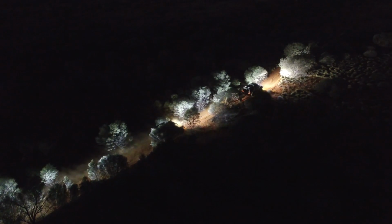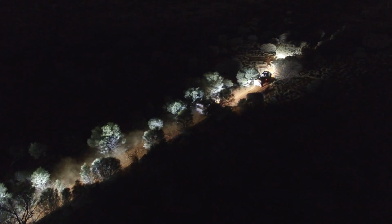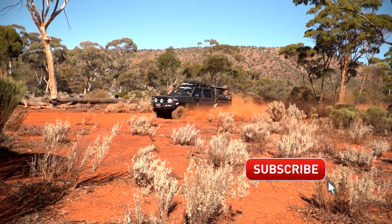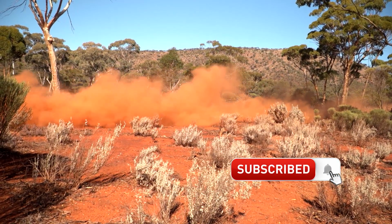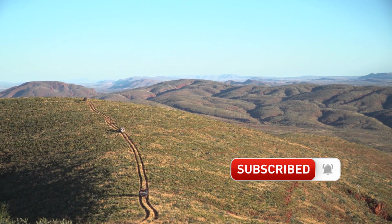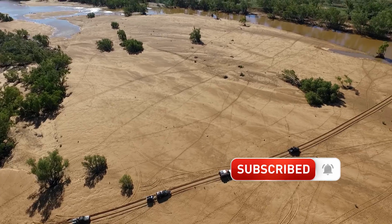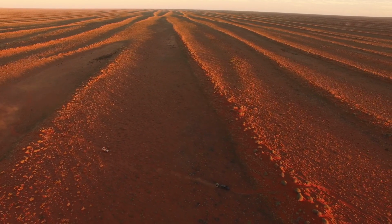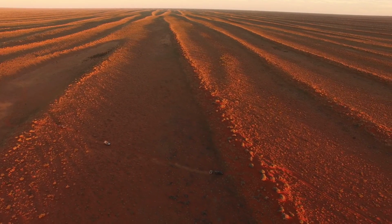Time to up the ante and move on to the long range tourer. But as far as I'm concerned, in my opinion, everything that's important for a short range tourer has already been discussed. You don't need anything else. Sure, you could put a dual battery system in, you could run a 12-volt fridge, but that is not an important modification for a short range tourer.